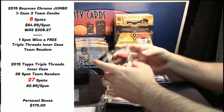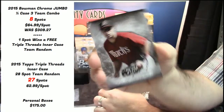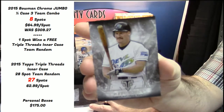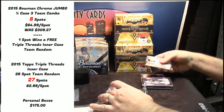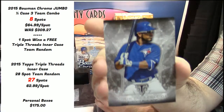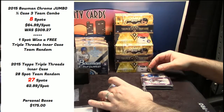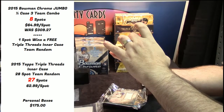Everybody's other favorite Diamondback, Paul Goldschmidt. Wade Boggs, double Rays. Nobody cares. Oh, that's nice. That's very nice. Encarnacion for the Blue Jays, about 15 out of 18. Patch, bat, patch.